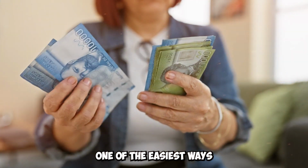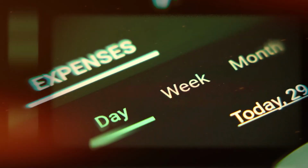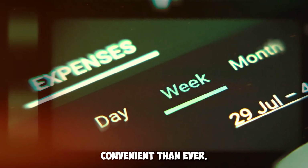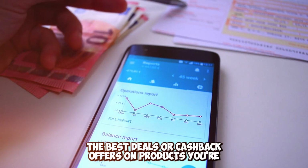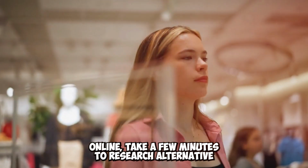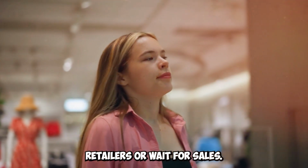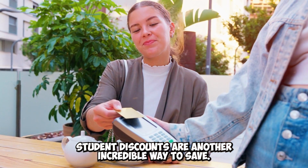The art of price comparison. One of the easiest ways to save money is by comparing prices before making a purchase. Thanks to technology, this process is more convenient than ever. Apps like Honey and Rakuten automatically scan for the best deals or cashback offers on products you're shopping for online. Before heading to a store or completing a checkout online, take a few minutes to research alternative retailers or wait for sales.